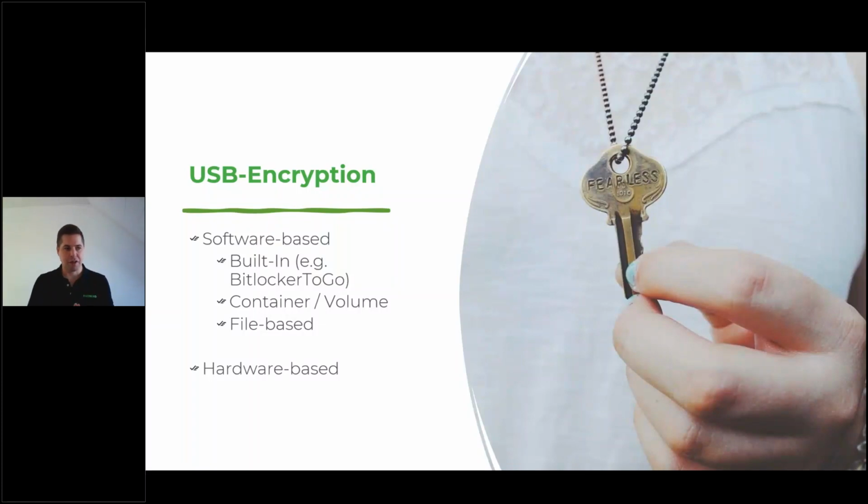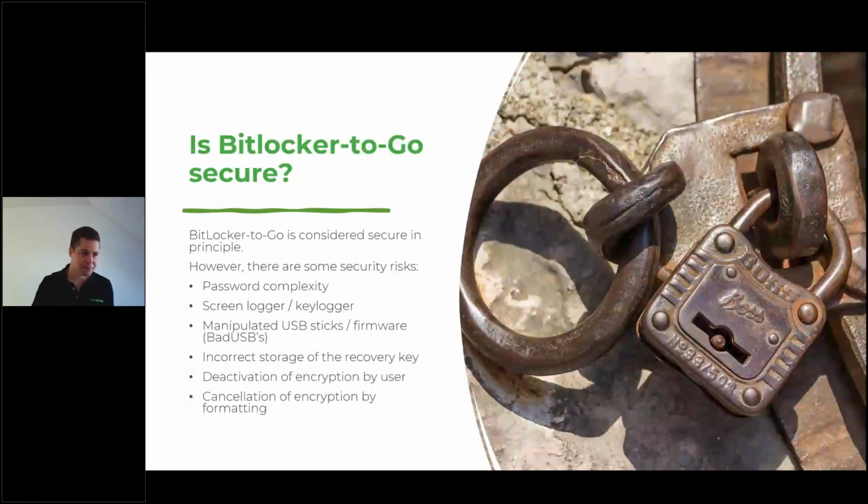But first of all, I would like to show you some examples of USB encryption. I will start with Bitlocker To Go as a software-based encryption, which is similar to container and volume-based encryption. And then I would like to show you some examples of hardware-based encryption. Let's start with Bitlocker To Go.